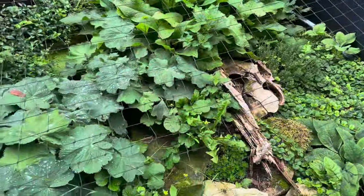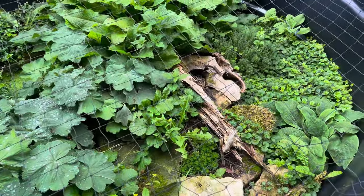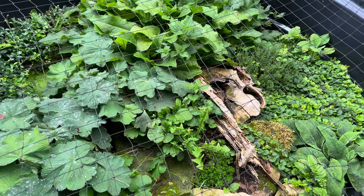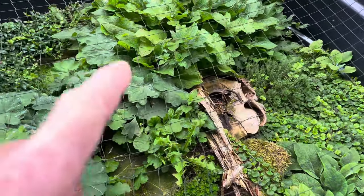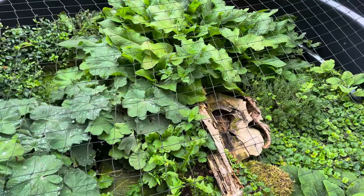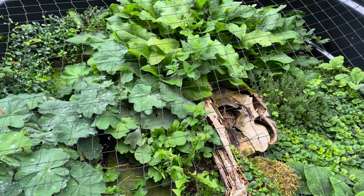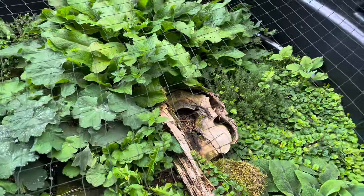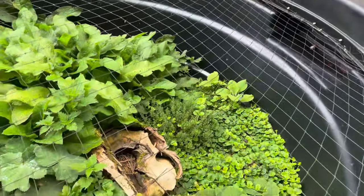Just checking this enclosure. So this is off display. And it's going to need a little bit of weeding out very soon. This week for sure. Because if any of the plants touch or get close to touching the top mesh, things will escape. The mesh is there to keep predators out, not to keep the livestock in. That's what the slippery sides are for.